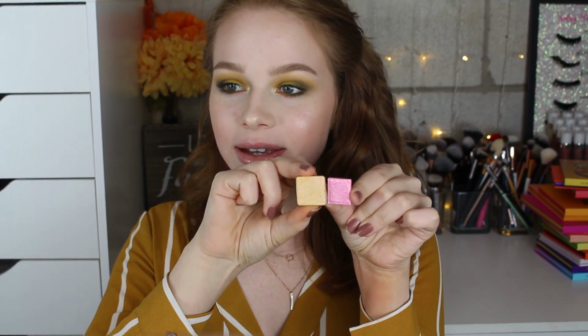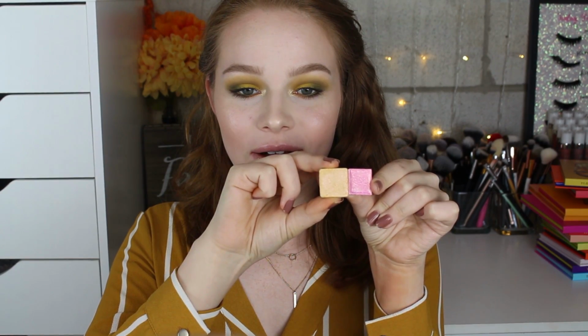I thought I would go ahead and pull out my Menagerie shadows just to show you what they look like in comparison. So they are pretty tiny, but they are so cute. So this first shade that I have here is called Sunbeam, and it's a pink, but it looks like it has flashes of gold and also some blue.